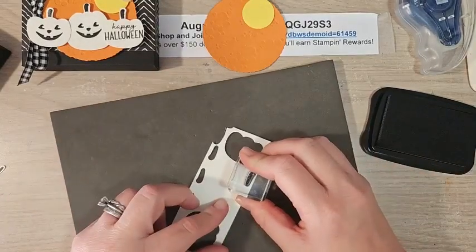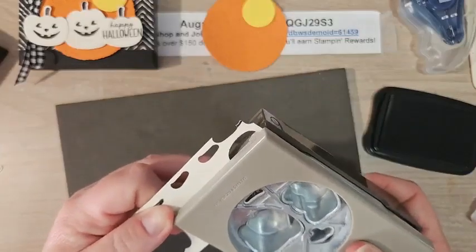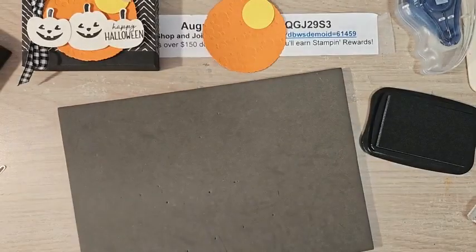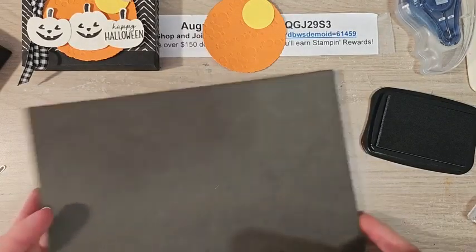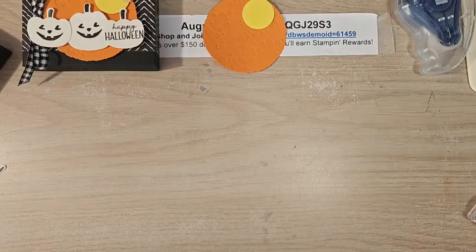More. There we go. And we'll punch that out. I'm not sure what happened. It kind of moved on me. There we go. All right, so we have 3 stems, 3 pumpkins. Let's move this out of the way. Move our StazOn out of the way.